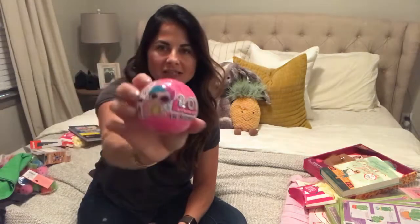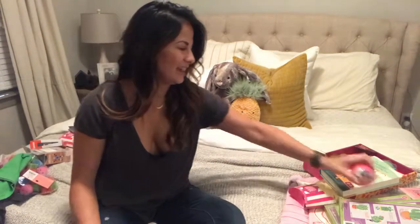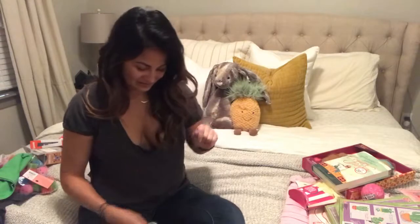So I got her one of these LOL surprises. She got a lot of these for Christmas time and I had no idea how much she liked them. You know what? If your kid is up your butt and you need a break, give them an LOL surprise because it takes them 20 minutes to unwrap the dang thing. So she'll like that in her little Valentine's goodie basket.